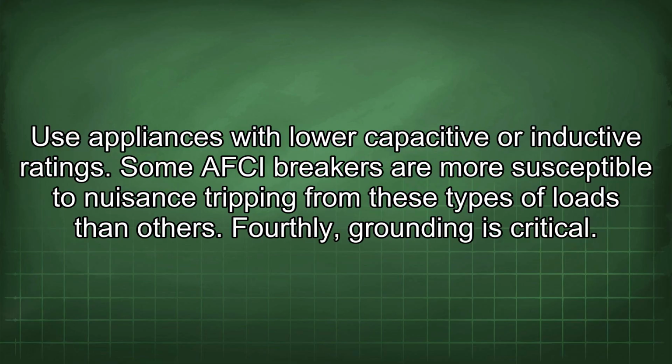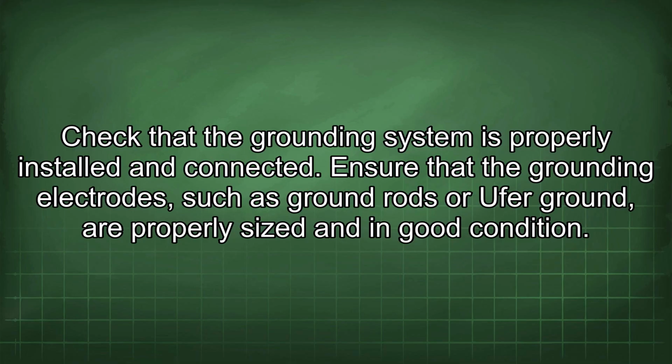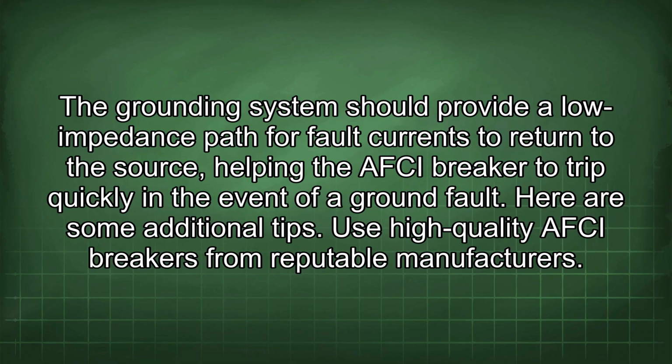4. Grounding is critical. Check that the grounding system is properly installed and connected. Ensure that the grounding electrodes, such as ground rods or Ufer ground, are properly sized and in good condition. The grounding system should provide a low impedance path for fault currents to return to the source, helping the AFCI breaker to trip quickly in the event of a ground fault.